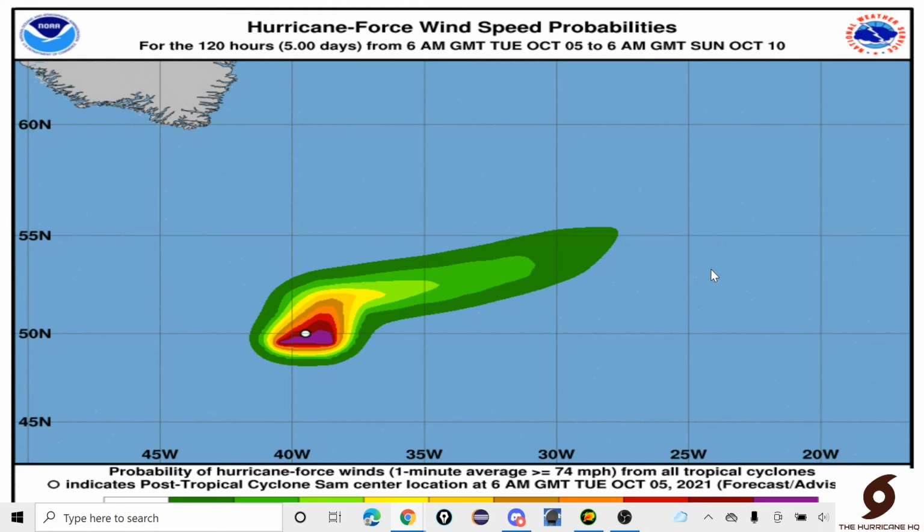Now here's our hurricane force wind probabilities. Very low chances as we get into the next few days. It just goes straight down, those chances. It is likely already a tropical storm and no longer a hurricane, according to my estimates. But right here, a small area of hurricane force winds, but I expect it to be a tropical storm by now.